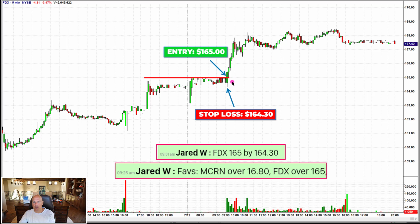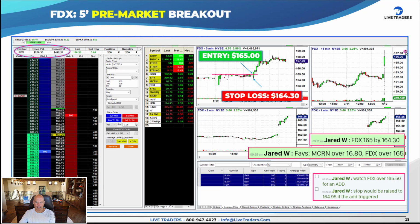And that's exactly what FedEx did here. Wiggled a little bit and then ripped. And this thing ended up going about, what, $3.50 on less than a $1 stop. Okay? And it's not hindsight. It's not Monday morning stuff. 925, FedEx over 165. 931, FedEx 165. It's not hindsight. We took the trade. Right? There it is. There's the trade.